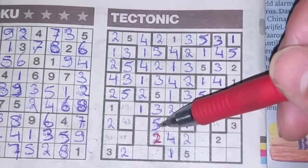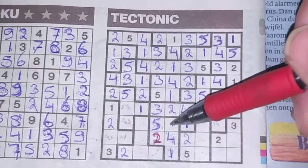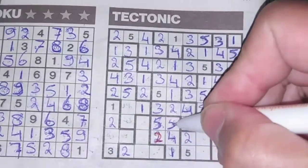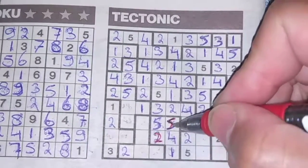So now I've placed the 5 there. I made a mistake. These 2 boxes cannot be a 5, so the 5 should be here. Alright. The 5 is correct.